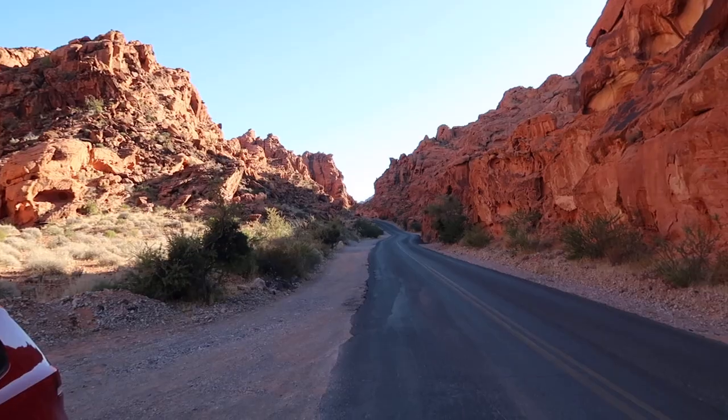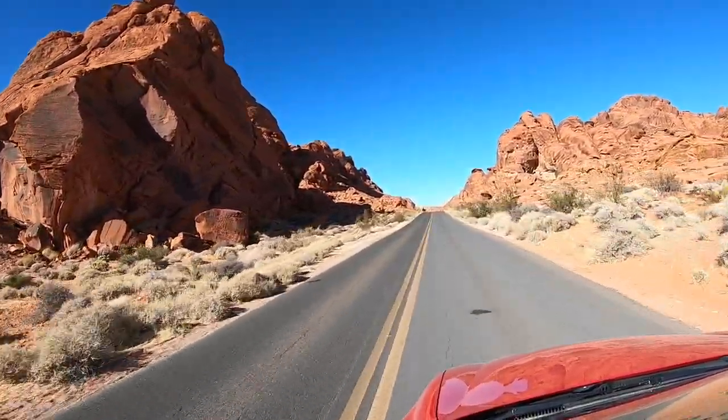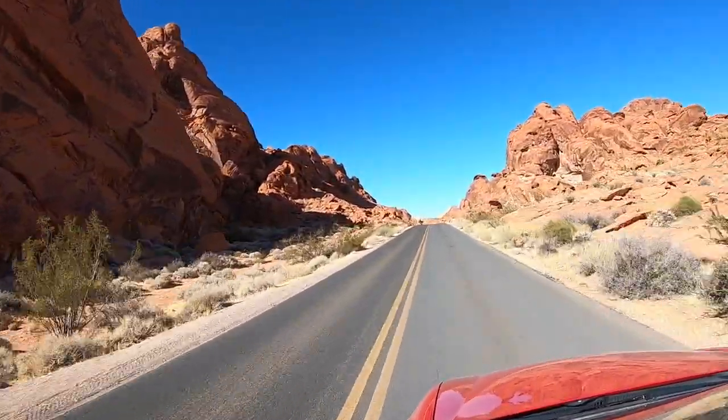You also get some pretty decent sun on some of those off in the distance. Yeah, I love a lot of these formations that you see here on this road. It's just, you know, everything's so smooth and just kind of flows. It just makes your mind relax.